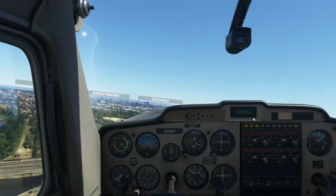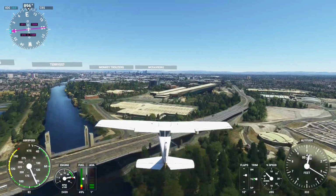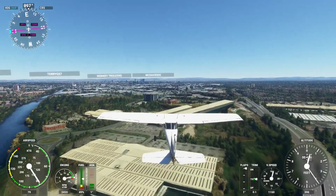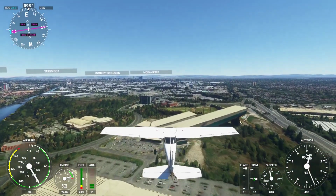But it's absolutely amazing, this. I can't wait to show it you. This scenery. Yeah, so we're going to put our flaps right up to the top and we can start to ease back on the throttle here.